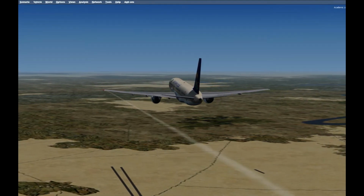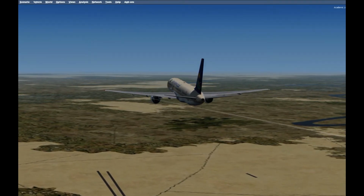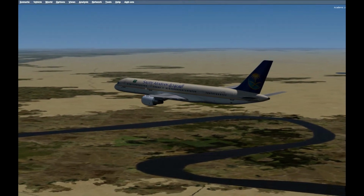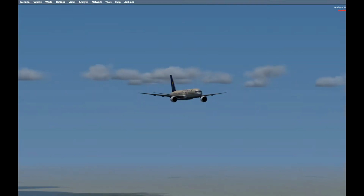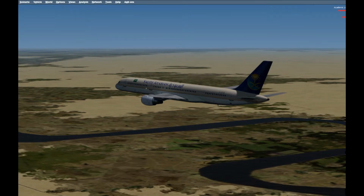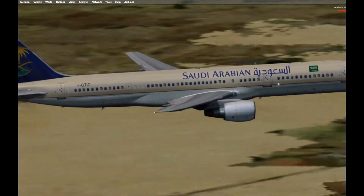It does a good job of simulating the wingtip vortices. The 757 has a design quirk. I don't know what it is, but it causes it to generate these wingtip vortices that create horrible wake turbulence. Alright, that flyby looks really good.